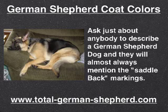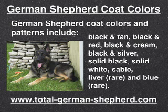So if you ask just about anybody to describe what a German Shepherd looks like, they're almost always going to mention this saddleback pattern or that saddleback marking. It is possible for a German Shepherd to be solid colors or even a sable, but more often than not, most people are going to mention the saddleback pattern when you ask them to describe a German Shepherd. Now, German Shepherds can also come in various coat colors and patterns, and let's talk just real quickly about some of these.